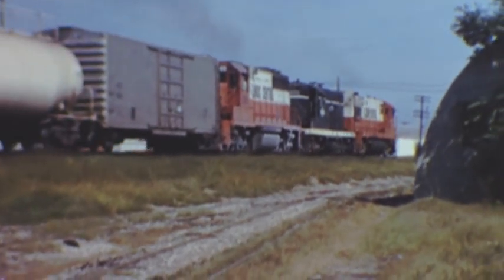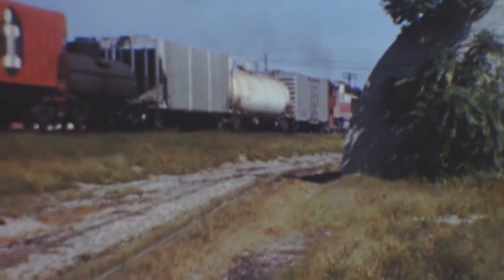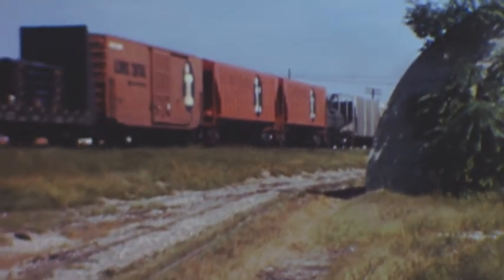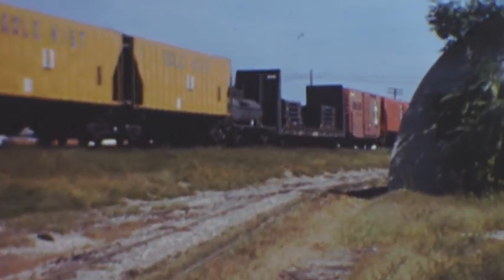A rare U-30B leads a GP-9 and a GP-40 on a northbound at Tolono, several miles south of Champaign. The IC tried a handful of 4- and 6-axle General Electric locomotives, but after being less than impressed with them, continued buying locomotives from EMD.